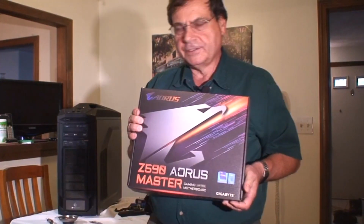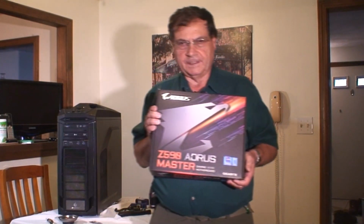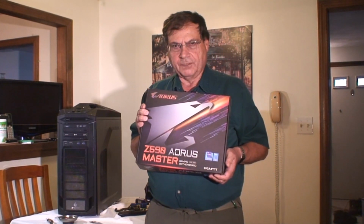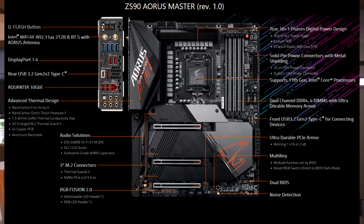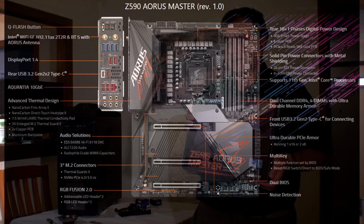The AORUS Master is considered on the mid to high end of the Gigabyte motherboards. It has lots of advanced features. This is a very, very armor-plated board. It has 3 M.2 positions. The first one, which is 4th generation, means it'll work with cards like the 980 Pro from Samsung. That's also a 4th generation card.